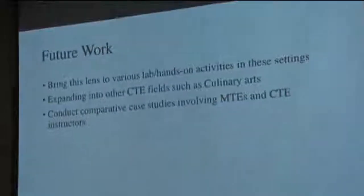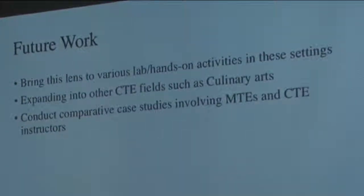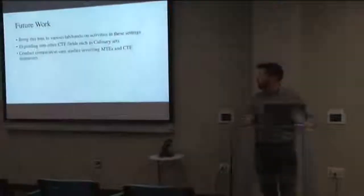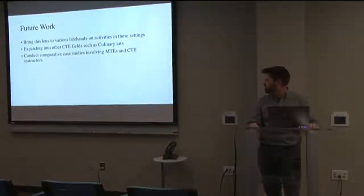So in the future, we're hoping to bring this lens to various lab, hands-on activities in the shop settings. Like I said, we did collect some data in the shops, which is really exciting. And it's a really complex and rich environment, both to analyze and also to film in and do any kind of work in, because there's so much activity taking place. And we're looking to expand into other CTE fields, like I mentioned, such as culinary arts.